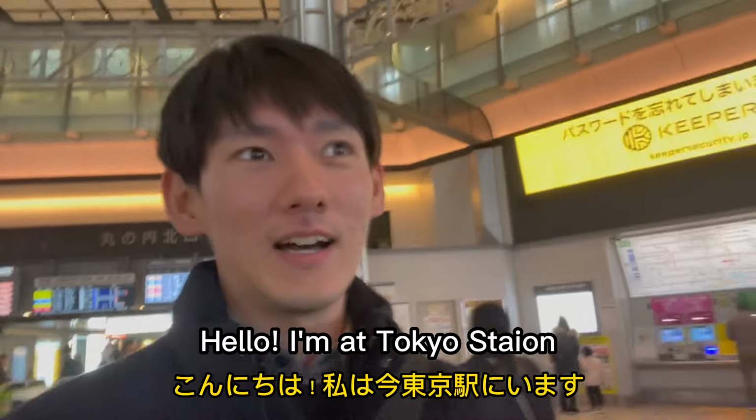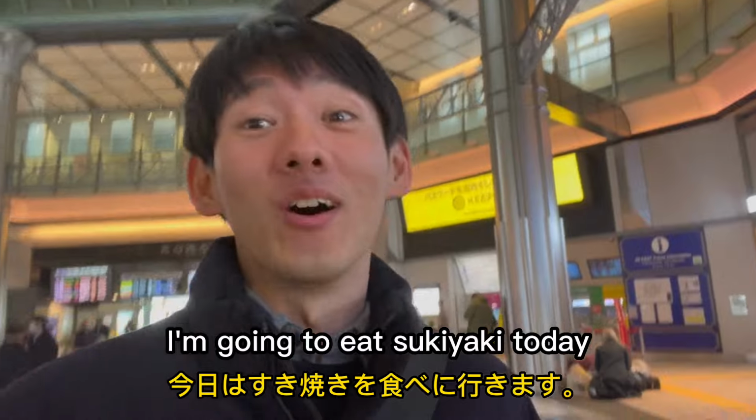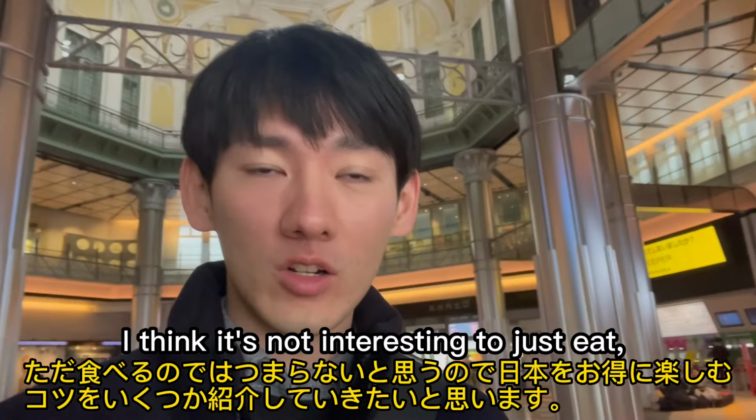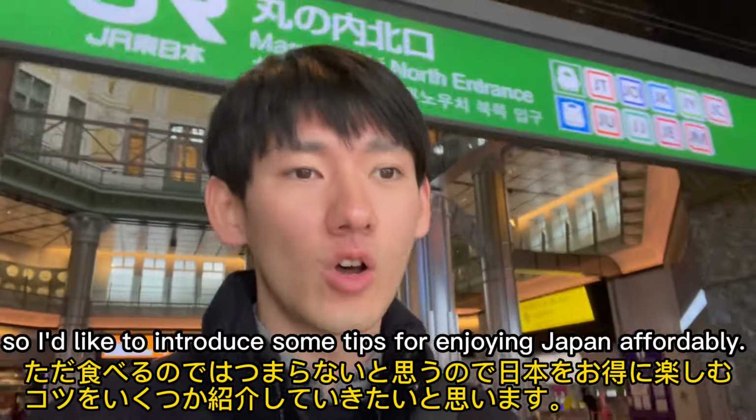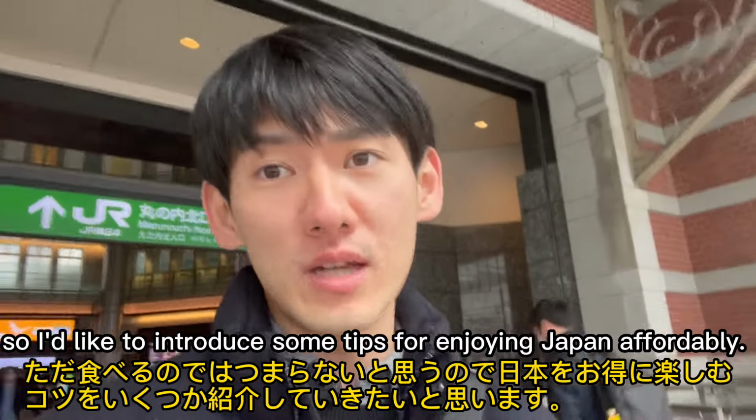Hi, konnichiwa. I'm at Tokyo Station. Today, I'm gonna eat sukiyaki. Yes! But it's not interesting to just eat, so I'd like to introduce some tips for enjoying Japan affordably.